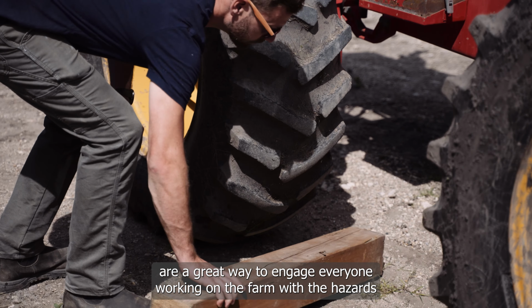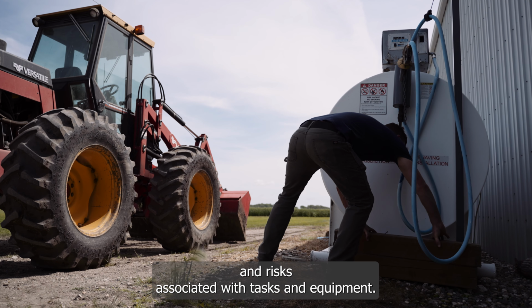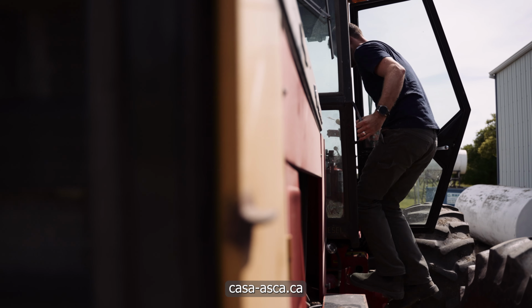Toolbox talks are a great way to encourage everyone working on the farm to think about the hazards and the risks associated with tasks and equipment. For more information on Toolbox talks, visit casa-acsa.ca.